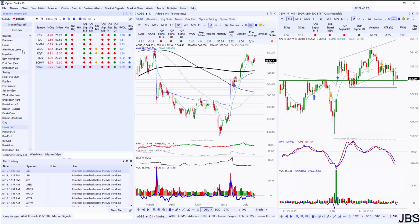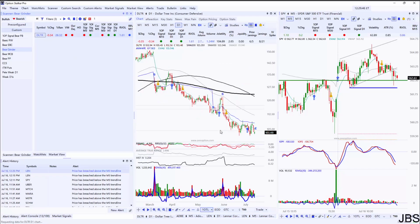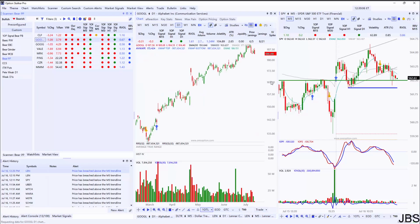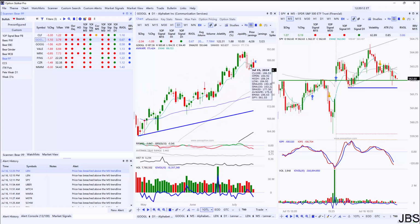So I'm just looking for stuff that is weak. I'm going to go to my bear grinder search, DLTR. It's not bad. You can see there's some clear resistance at the A VWAP Q, and it has to get through this level. We're a little bit too close to that support level for my taste. Anything going parabolic here? CLF. Google is pretty weak. Let's look at Google here. Yeah, Mega Cap Tech is showing some weakness for sure.